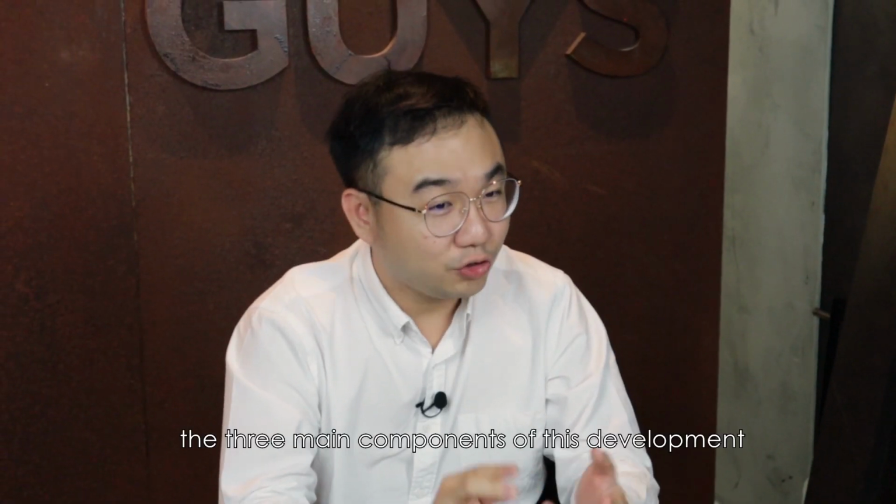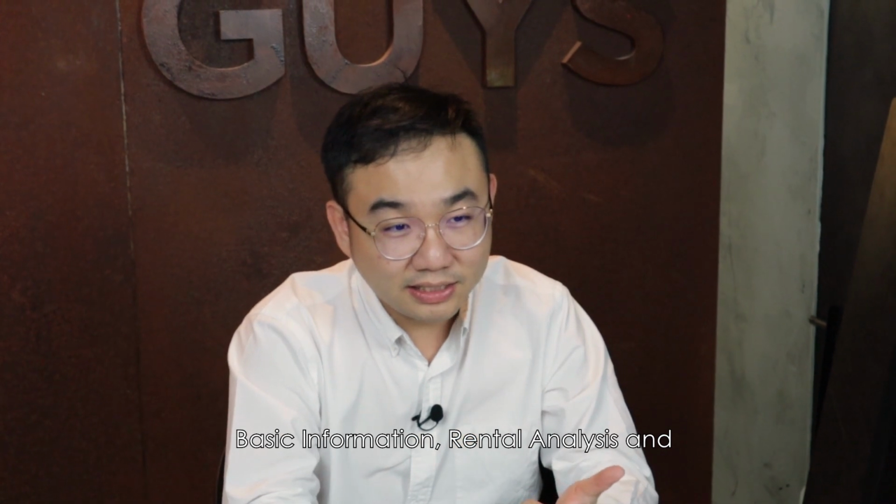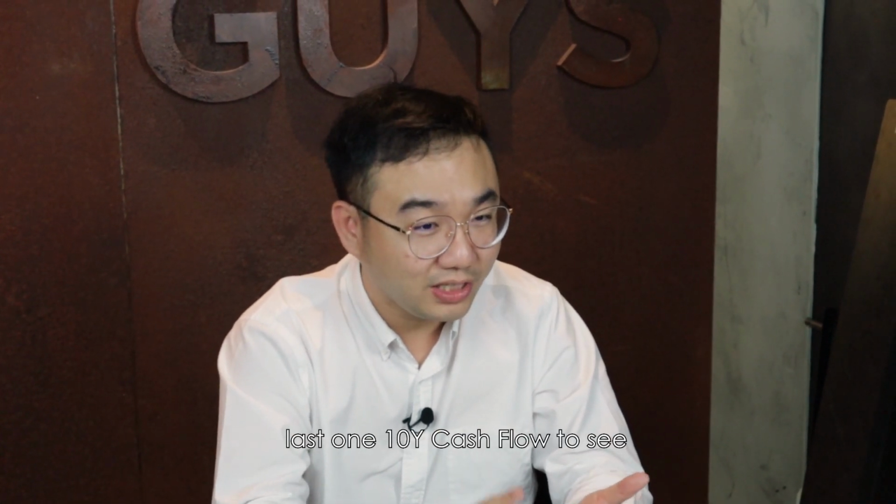As usual, we're going to look at the three main components of this development: basic information, rental analysis, and last one, 10 years cash flow, to see whether we can make money out of it.